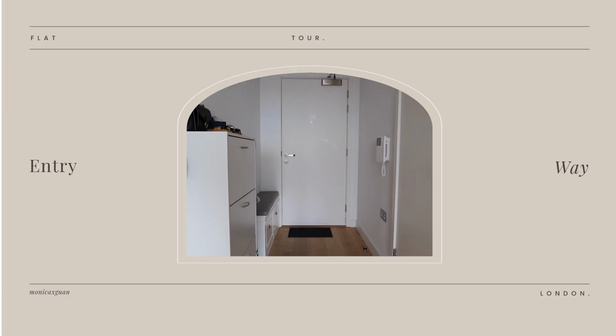It's a bachelor slash studio, but I do feel like the size of it is pretty large. Like in Toronto, this could be the space of a 1 bedroom, like they just need to put up a wall. Anyways, let's start the tour.